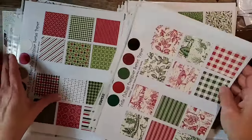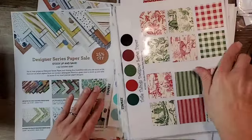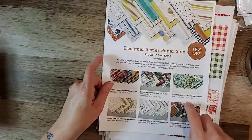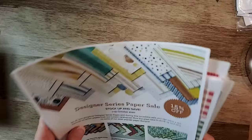And at 15% off, now is a great time to load up on any paper, especially for Christmas. If you send out a lot of Christmas cards, this would be the time to load up on some of your Christmas paper so that you can send off your Christmas cards. So please send me a message and let me know if you're interested in any of that.